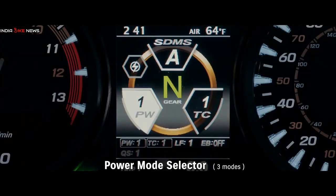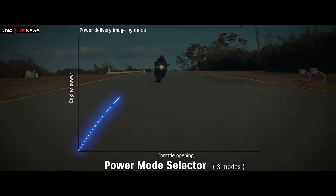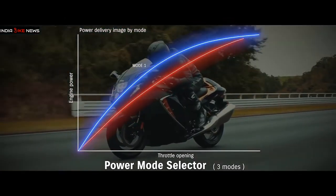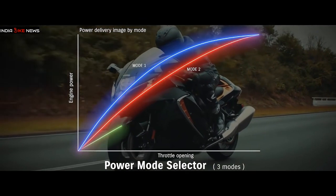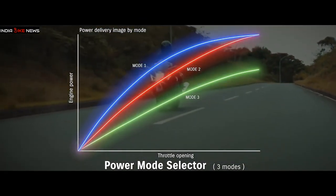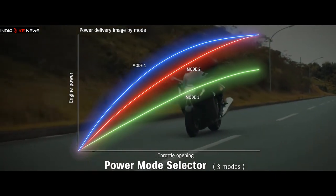Power mode selector lets the rider select between three different output characteristic modes. Mode 1 provides the sharpest throttle response. Mode 2 provides more linear power delivery with softer throttle response. And Mode 3 provides the softest throttle response and a more gentle power curve with reduced maximum output.